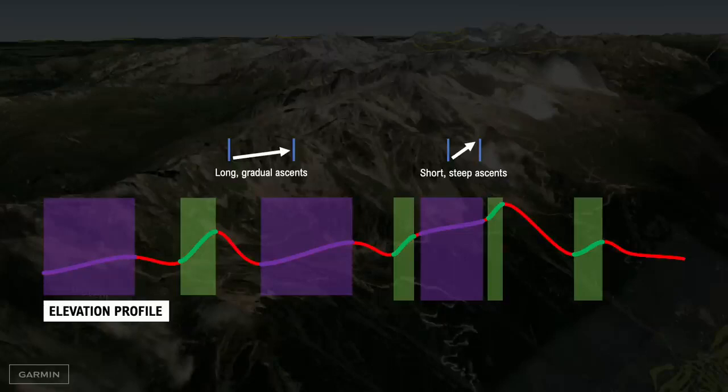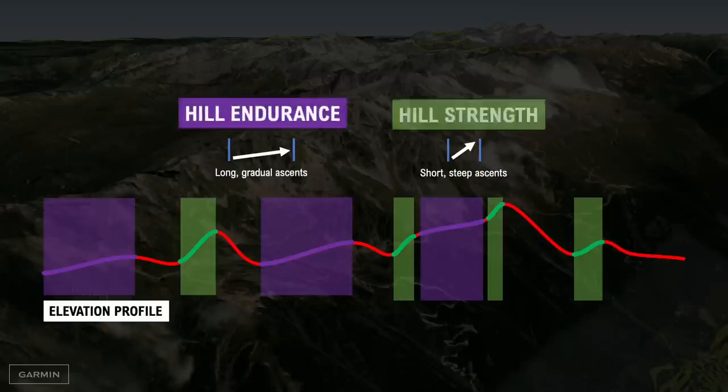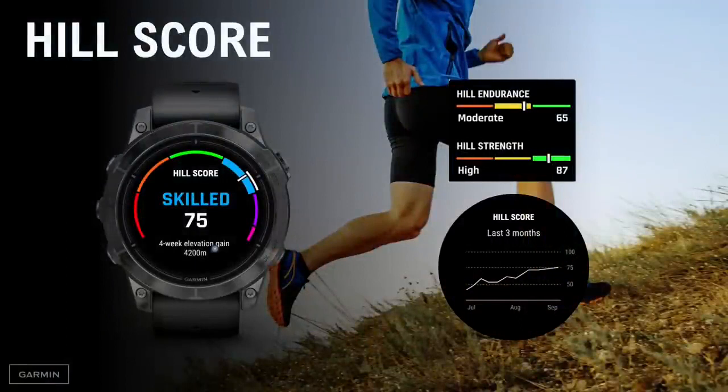Hill strength expresses your ability to run uphill with power. It's about your capacity to attack uphill segments with a mix of high-intensity aerobic and anaerobic efforts. Building hill strength requires regular, hard, high-intensity uphill efforts. Hill endurance reflects training your muscles to perform the repetitive work of climbing over long periods of time. It's about developing fatigue resistance and capacity for sustained performance. Time spent climbing and elevation gain are both key factors in building endurance.